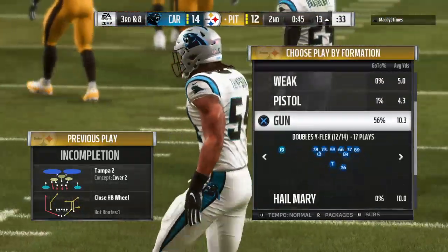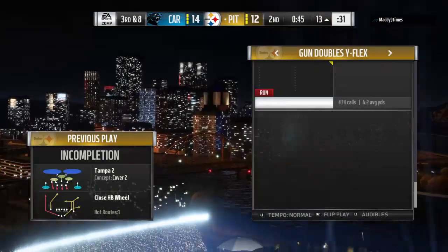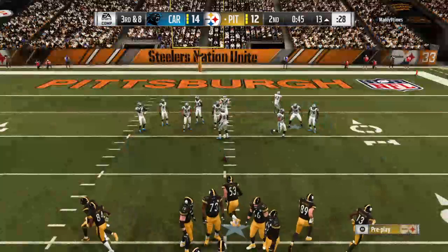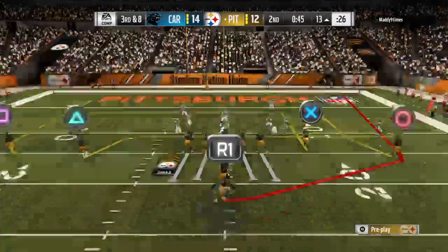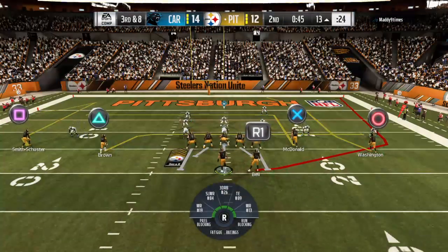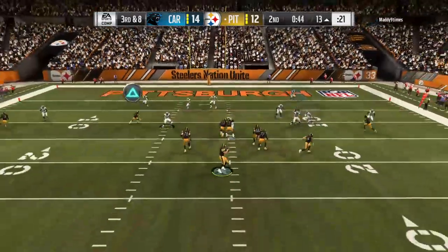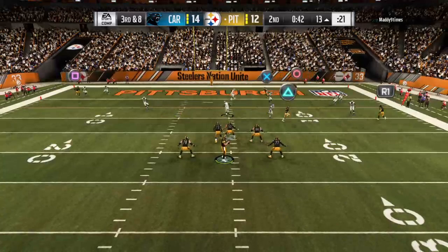Throwing again on 2nd down, but this time it's incomplete. And the Steelers on 3rd down. They've only converted once in 4 tries. This is 3rd and 8. Ben to throw again.